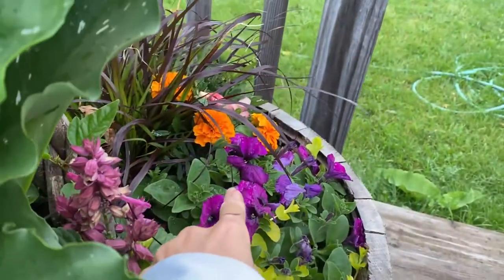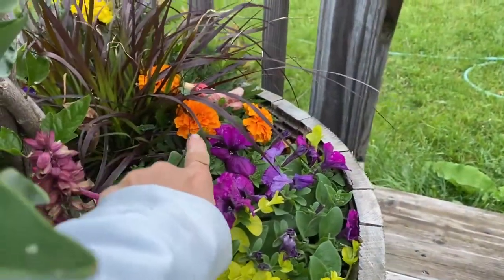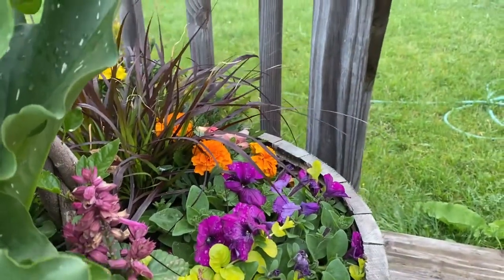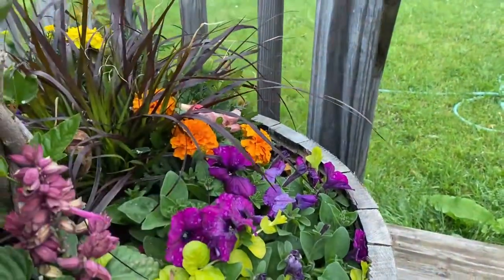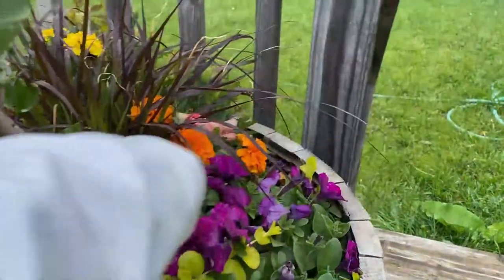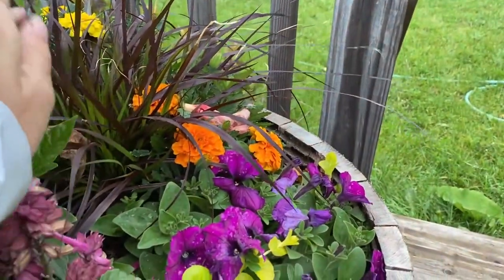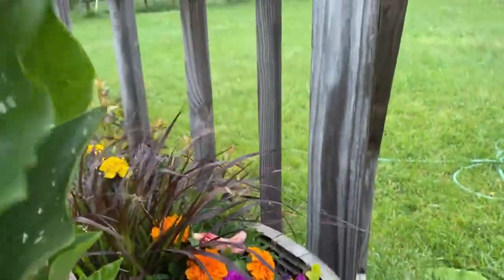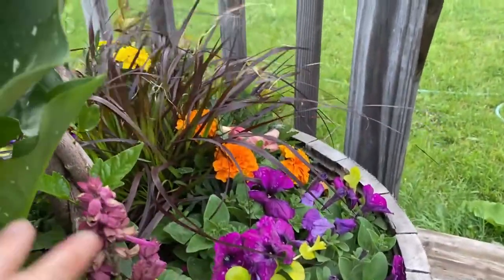I have some wave petunias, some marigolds, because they say marigolds keep the mosquitoes away. So, you know, I thought I would try it. I haven't noticed a difference, but we'll see. And they'll probably get choked out by this purple fountain grass. I love purple fountain grass. It will get massive, and you'll be able to see it peeking out behind the container.